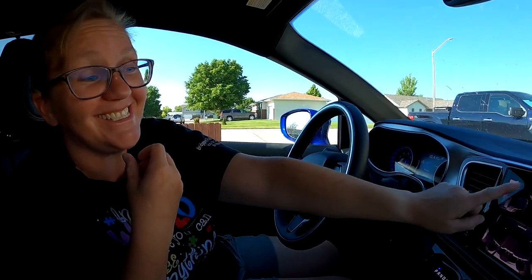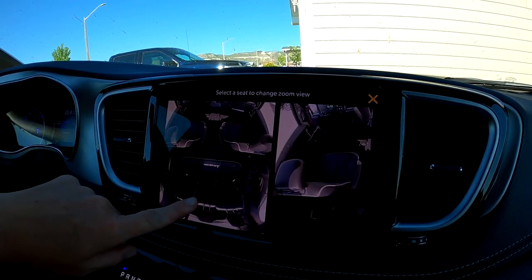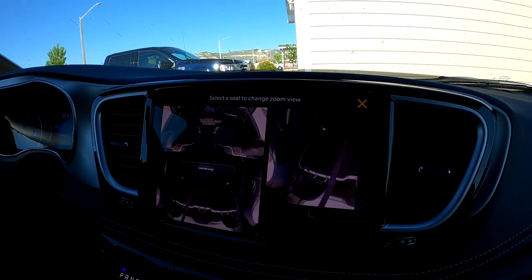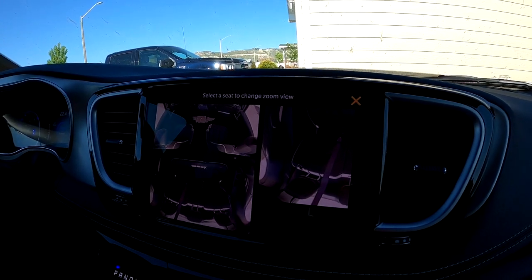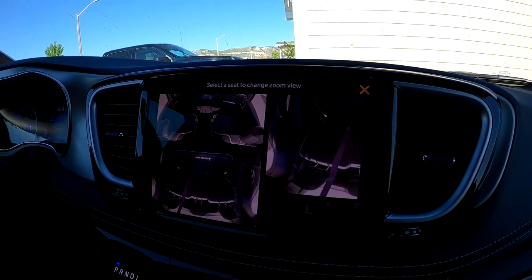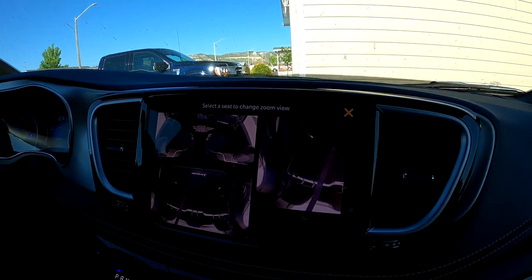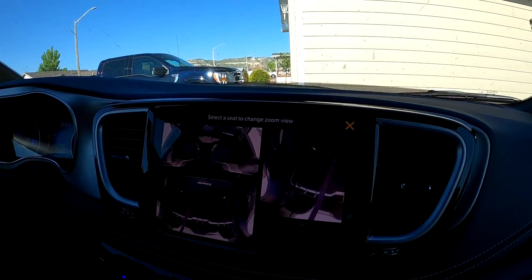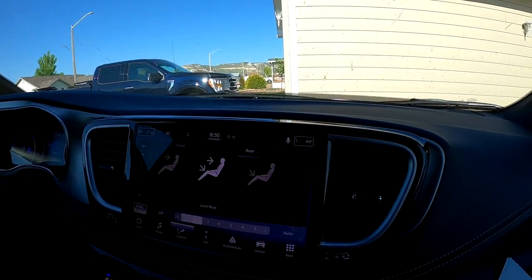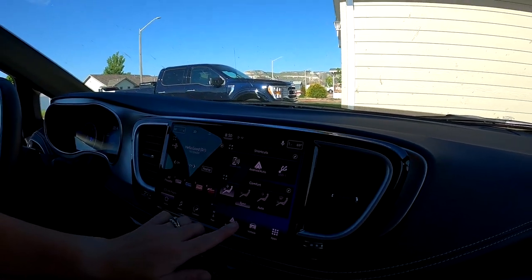The other cool thing is when I do have these seats folded flat, if I'm carrying any kind of bleach or cleaning products, or plants and stuff, if I'm worried about them falling over, I can turn this on and I can kind of keep an eye on them while I'm driving. Okay, so we got that as far as new. That's 2021, those are new things there. Wireless Android Auto and Apple CarPlay are new as well.